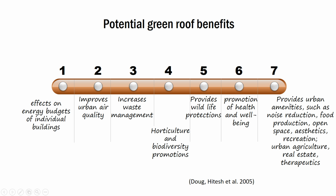And number seven is provides urban amenities such as noise reduction, food production, open space, aesthetics, recreation, urban agriculture, real estate, and therapeutics.